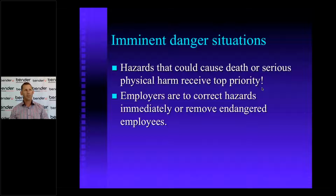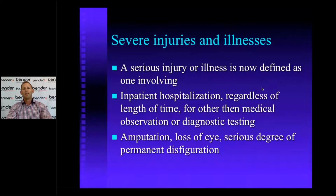So it could be something called in. We see a lot of times where another trade or an employee will say, hey, my employer is making me work at heights. They're not providing us fall protection. Okay, if that's the case, OSHA will come out on that, right? Employers are to correct hazards immediately or remove endangered employees, okay? If you do not, that's when you can get serious citations, especially if somebody is injured after you've been told, okay?